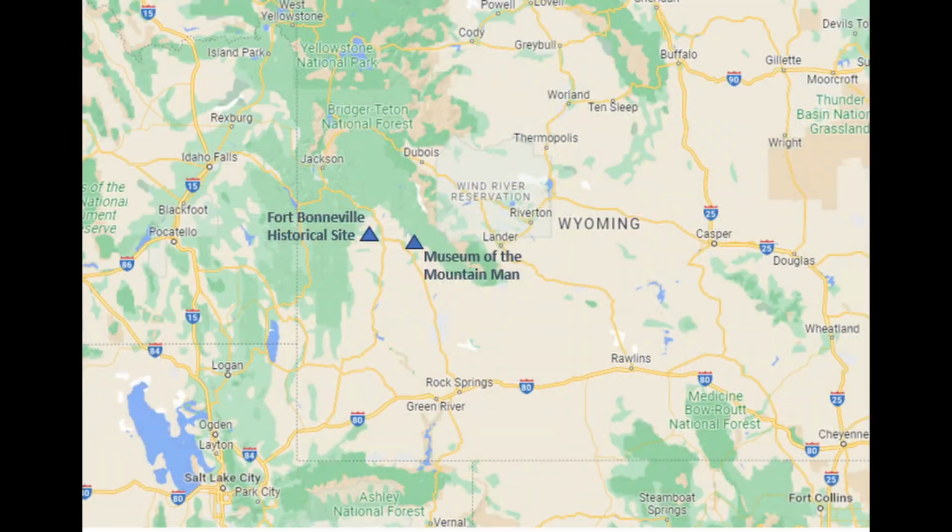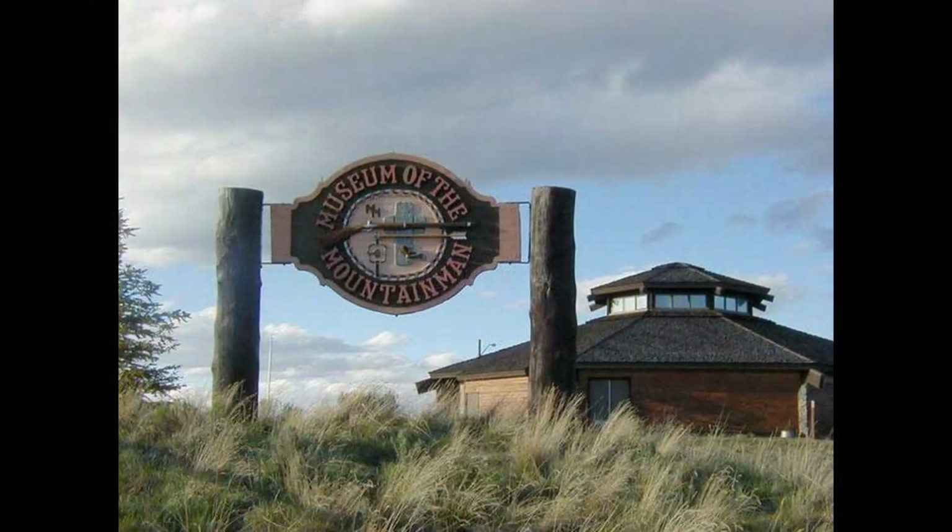The Fort Bonneville site is located about 11 miles west of Pinedale. Stop at the Museum of the Mountain Man and they can give you directions on where to find it.